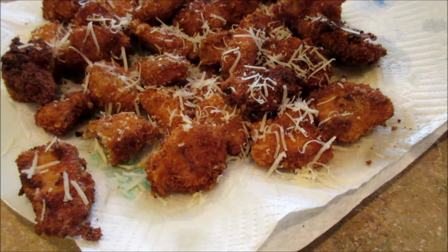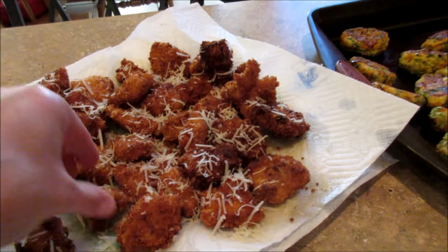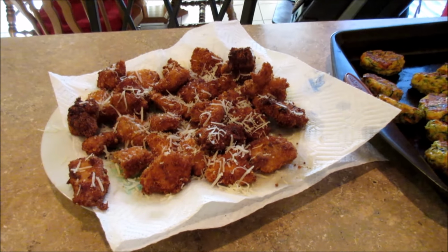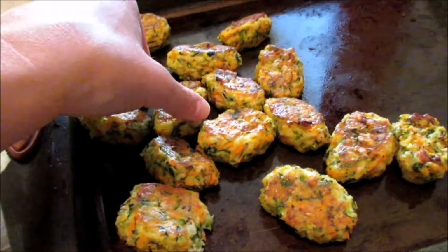So we made some Parmesan chicken bites. Jojo loves chicken nuggets, so I hope she likes them. I've been tasting them. They're a little bit bland, but I think I should have seasoned the chicken first more with salt and pepper. But we'll probably dip them in ketchup, and I just topped it with some more Parmesan cheese. And then these are called zucchini tots.